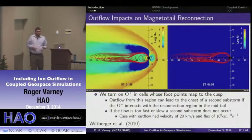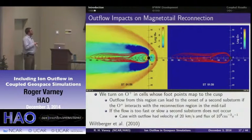And then lastly, outflow tends to affect the substorm dynamics in the tail if it can get to the right spot. So this was one of the very first tests that was done with the multi-fluid Lyon-Fedder-Mobarry model. And this was not with the empirical relationships. It was a much simpler setup where the outflow was just pumped in from a fixed region around the cusp. And in the movie I'm about to show you, the plot on the left shows H plus density from a single fluid run. The other plot shows O plus density from a multi-fluid run.